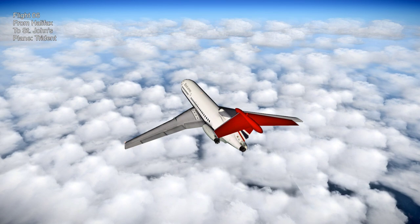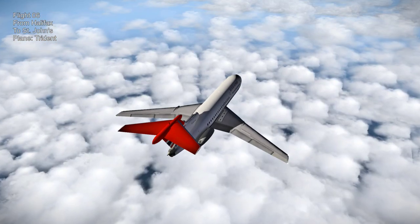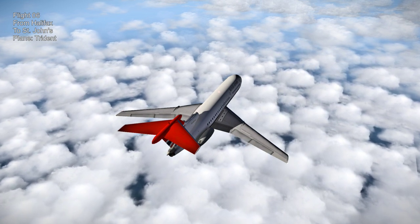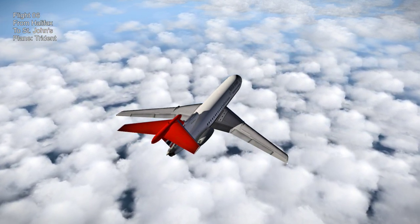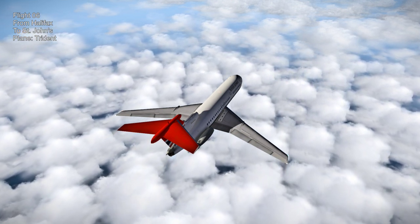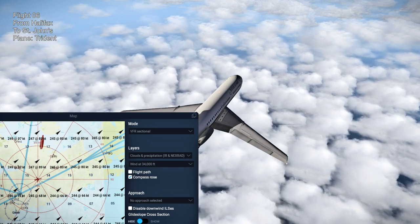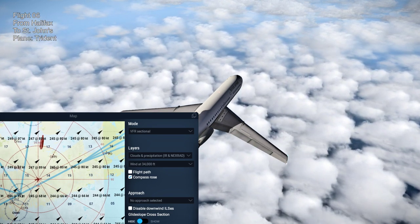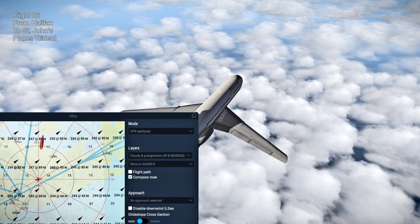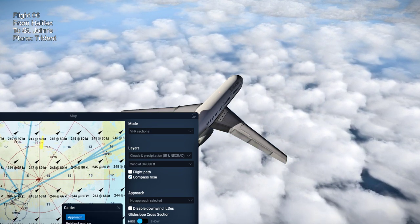We're still over Nova Scotia right now. Can't really see it very well because of all the clouds. Wind is with us, more or less. Don't know what that carrier is doing there. The game seems to dump carriers all over the place.